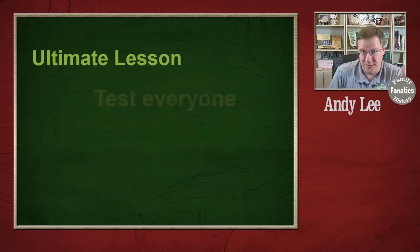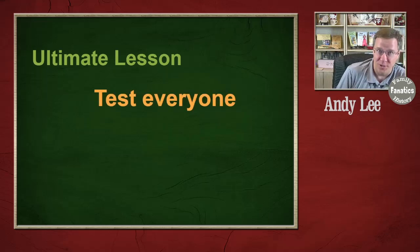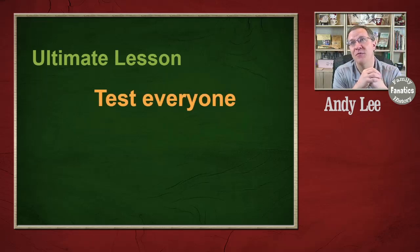Which leads us really then to the ultimate lesson we should learn from this. And two things. First off, test everyone. You can see here the fact that I had multiple siblings that are from the same family. I can find some of these matches, even though I might share 0 centimorgans with one of those people, the other people did show up. So test everyone you can.